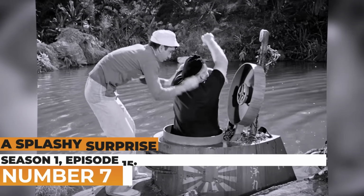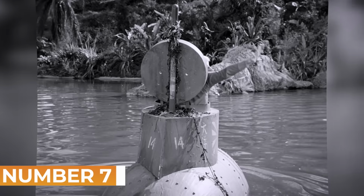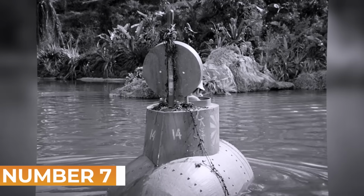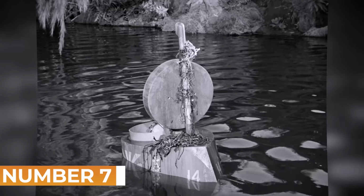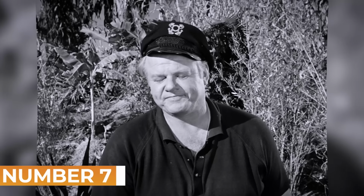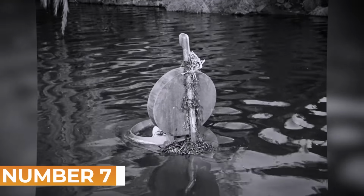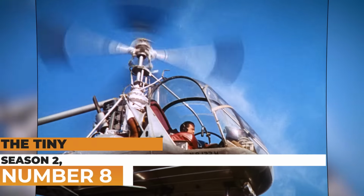A splashy surprise. In this episode, Gilligan is seen diving underwater in a tiny Japanese submarine. It's a hilarious scene, but if you watch closely, you can briefly spot what looks like someone's flippers peeking out from beneath the water, hinting at a crew or diver helping with the scene. Most viewers are focused on the comedic action, so you don't think about it twice, but once you catch it, you can't unsee it.